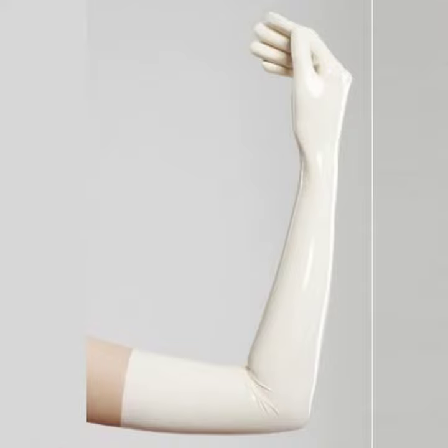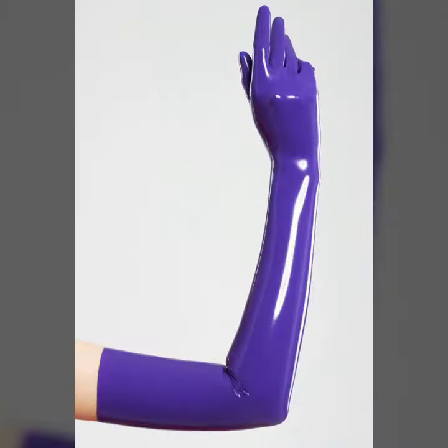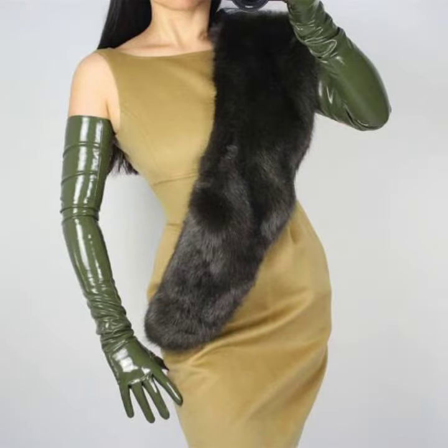Today I will talk about the most stylish and gorgeous collection, the most worn and most in-demand collection of latex and leather long gloves designs, with different ideas and different color combination contrasts for you.